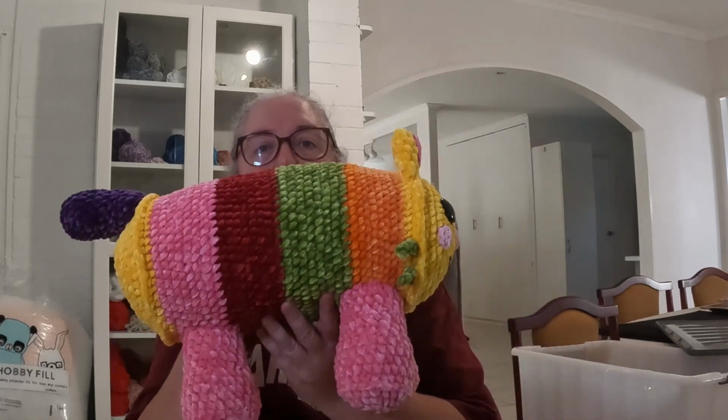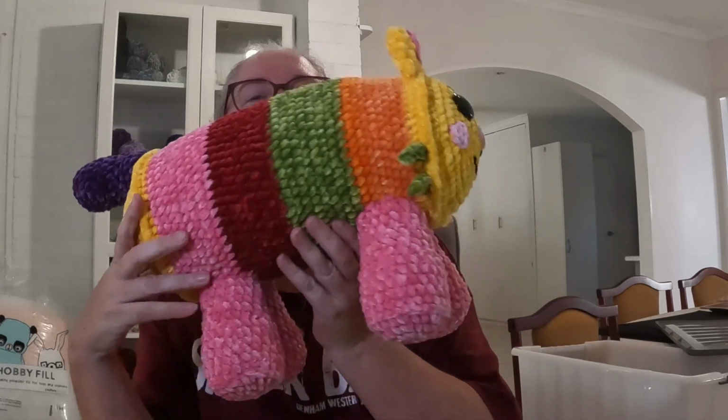Then the next one ended up huge, absolutely huge compared to what I thought it was going to be. Again, this is a Gabby's Dollhouse character. Apparently this one is called Pillow Kitty. Now this one we can actually use as a pillow. So this is how big it turned out.